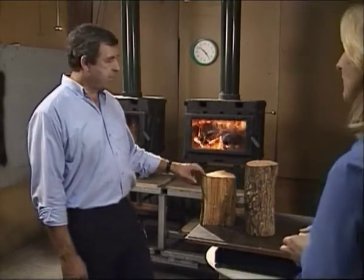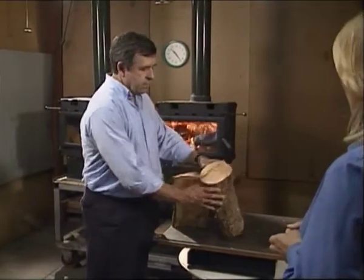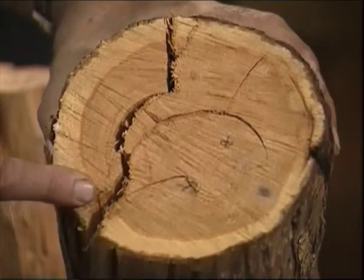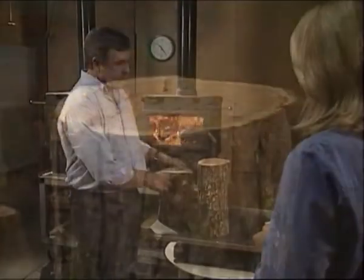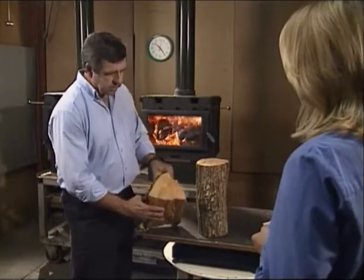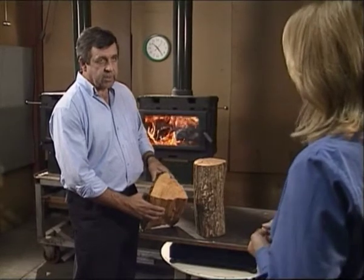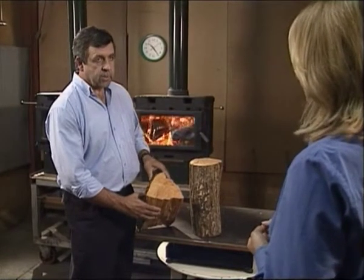Right, Michelle. Well, let's have a look at these two pieces of wood. First of all, we have a dry piece of wood, which shows radial cracks very well, and a homeowner can actually see that when he goes to buy his wood. On this piece of wood, we actually have no radial cracks, so therefore this piece of wood is not dry. It's still probably quite green.